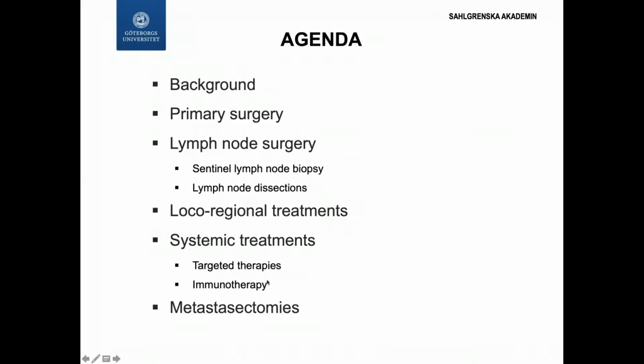Systemic treatment has changed the treatment landscape for melanoma patients. You have targeted therapies, immunotherapy, and of course also classic chemotherapy. But these targeted therapies and immunotherapy together with surgery will change the future. And here I also think that surgeons will do more and more surgery on metastatic patients.